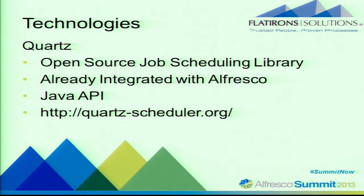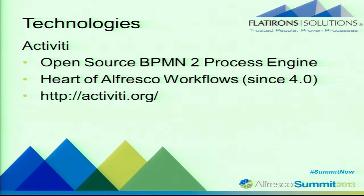So just real brief notes about the technologies. Quartz, it's an open source scheduling library, fairly widely known as a Java API. So it made it very nice for us to integrate with the Java delegates that we were using for the workflows. And Activiti, of course, is the business process engine at the heart of Alfresco since 4.0.